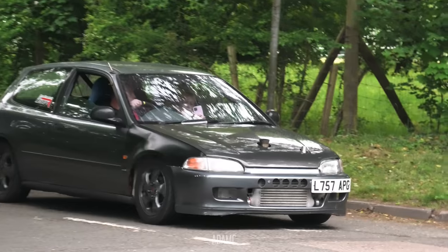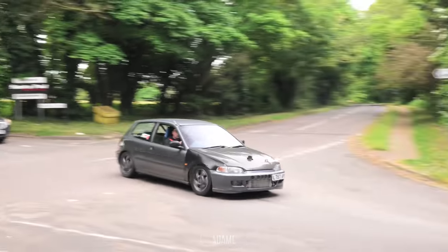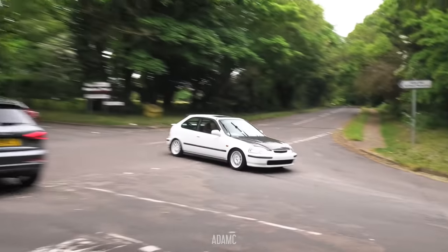Is that a scream sticking out your bonnet, or are you just happy to see me? It could just be the exhaust. Oh, it's both. Yep, top that.